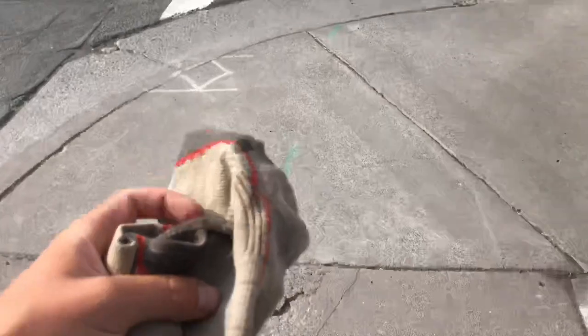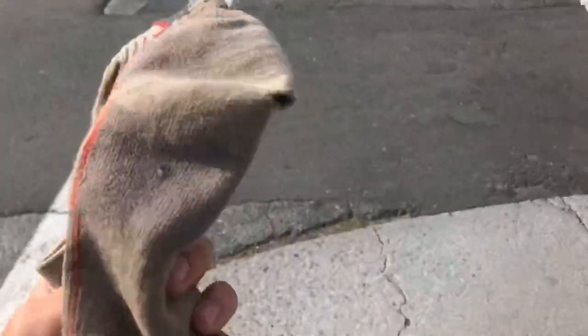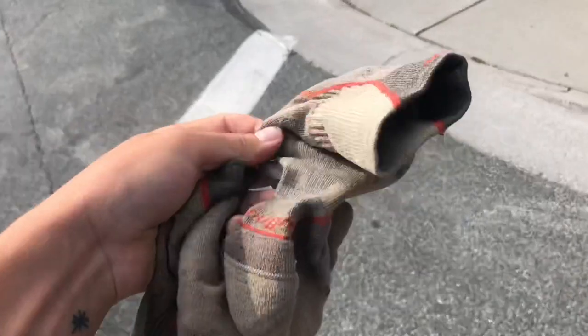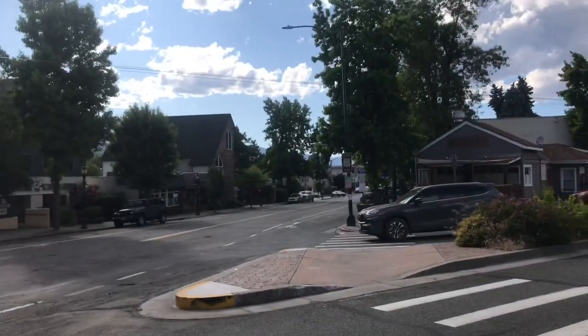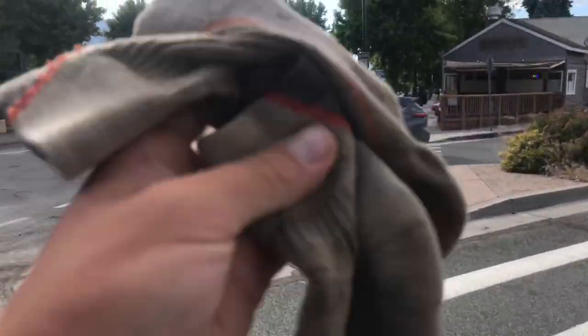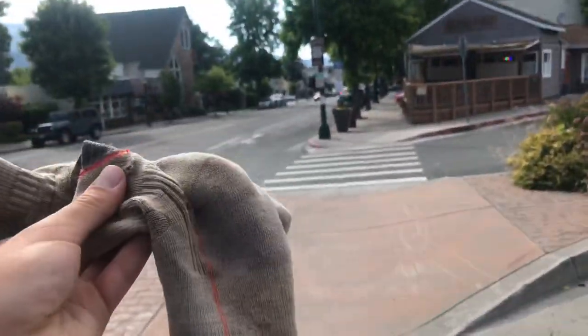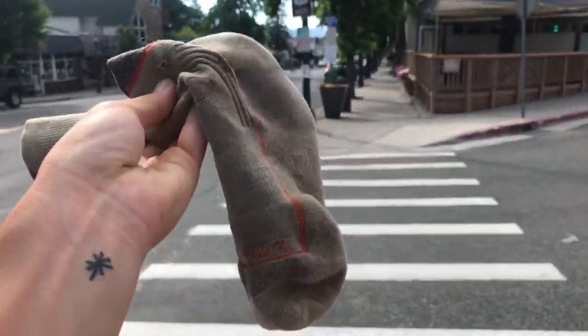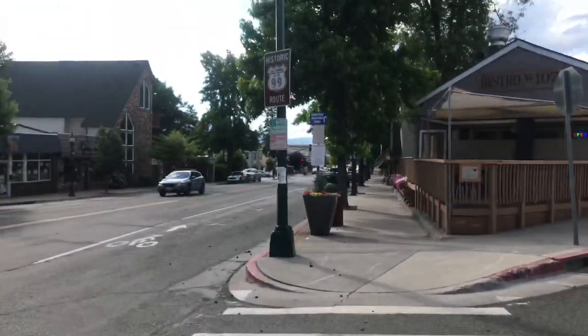So after 1,500 miles, I've actually developed a couple holes in my Darn Tough socks. And it's a great company because they have a lifetime warranty on them. So here in the town of Mount Shasta, I can just bring this pair to one of the gear shops here, and they'll send them back to Darn Tough, and they're just gonna give me a brand new pair of socks. Got my fresh pair of Darn Toughs at no charge.